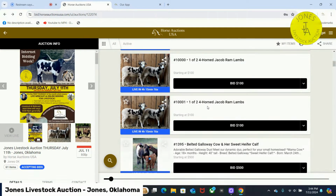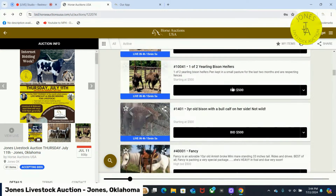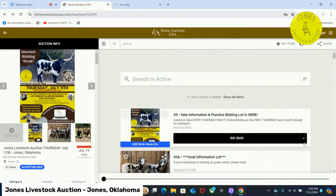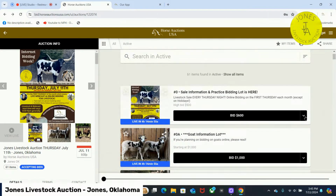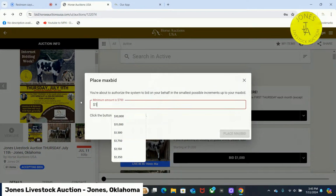Once we go live tonight, whatever the auctioneer is asking for is what the actual bid will start at. Some of these are going to start higher. Sometimes on the little goats, they'll start lower, so it's just going to depend. You can absolutely place absentee bids. If you don't want to stay up tonight and you want to bid ahead of time, you can. You see these little drop down arrows? If you click on that, it says create a max bid. If you click that, it's going to let you put your maximum in, and then the computer will do all of the work for you.